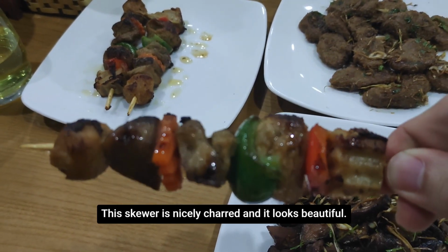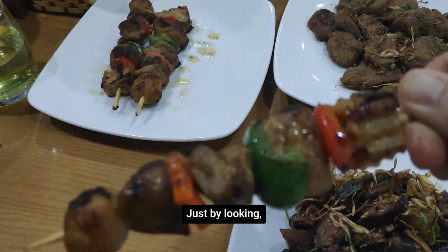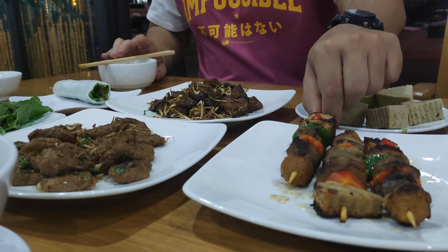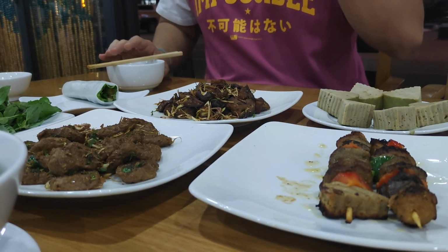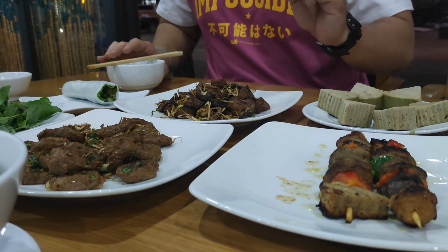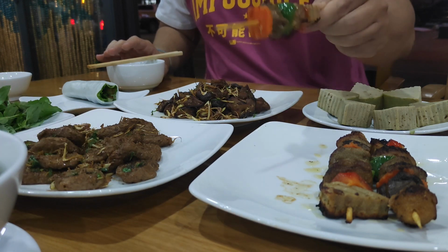This skewer is nicely charred and it looks beautiful. Just by looking, I cannot identify if it's meat or vegetable. Let's give it a try. Cheers! This is really good. They really catch the texture of chicken.